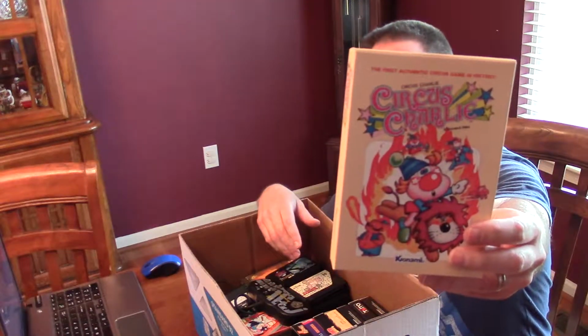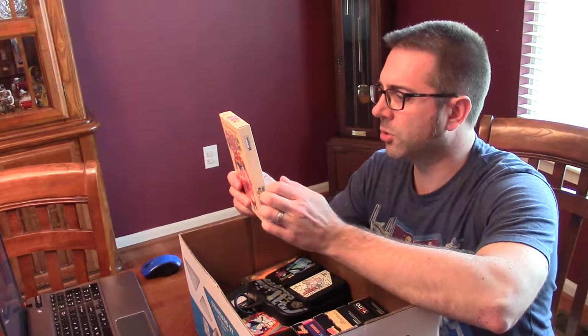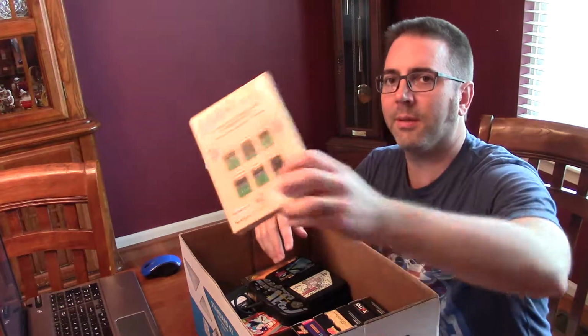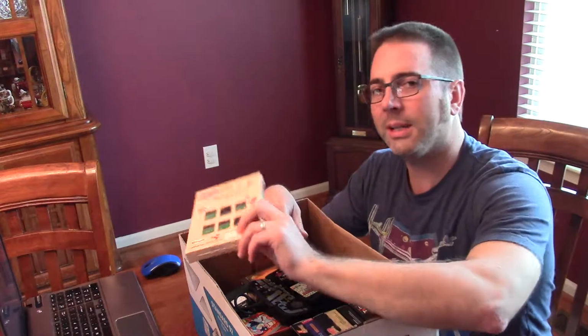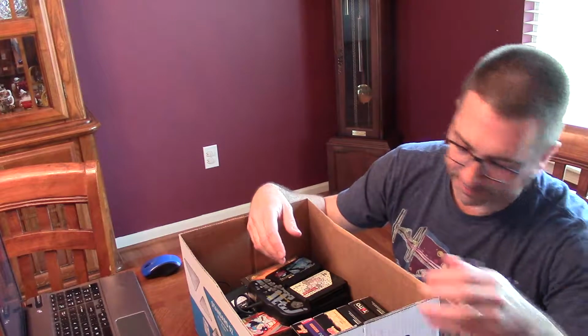Circus Charlie. I'm looking at the screenshots in the back, and it reminds me of a game called Big Top Barney on the Commodore 64. That was a classic game. It was an awesome game.